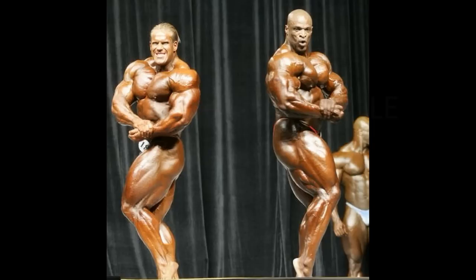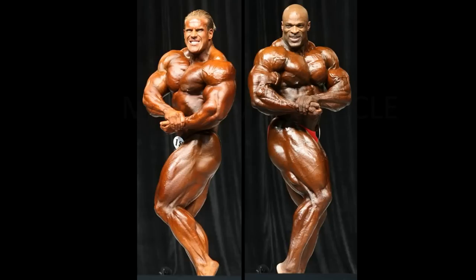Ronnie Coleman, he might be a little too large, and he might be a little too conditioned for Jay to handle. Now, there's no real symmetry in a pose like this. The proportions are good for Ronnie. Bring another one up here. Yes. Ronnie's just too much for Jay Cutler. He is hard, and he is crisp. Just too big, too much for Jay. So, Ronnie Coleman gets a point.